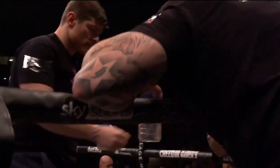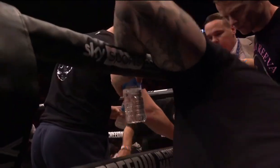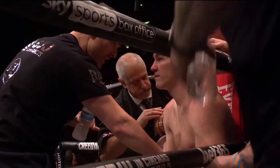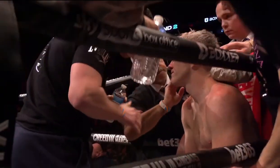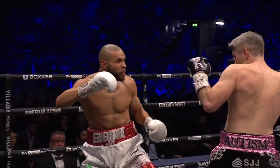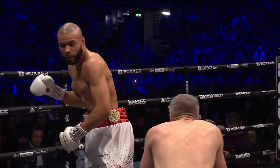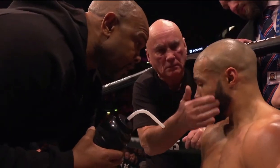As you were saying, George, there wasn't a great deal in that one. No, I gave the round to Smith. I thought he was just a little bit busier, and he looked like he landed one or two of the shots that were more showy than Eubank's. Right there at the end, he caught Eubank with a right hand over the top, and they ended up clinching after. Not an awful lot in it, Andy, but I think Smith shaded that first round. Yeah, I agree. I thought, you know, Eubank landed some nice jabs, but I thought Smith probably landed the better shots with the right hand counters over the top of the jab of Eubank. But as George says, not a lot in it.